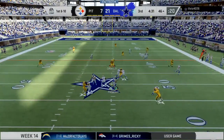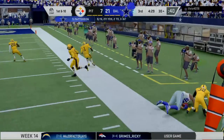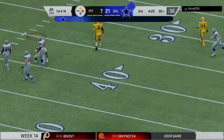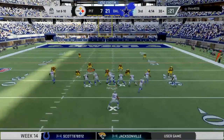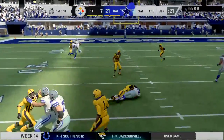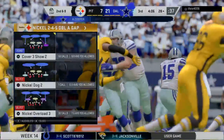Back to throw. Patterson. And Austin Seferian-Jenkins has it. It's a gain of 16 in the Dallas first down. This quarterback now 9 of 15 throwing the ball, 60%, and it's 1st and 10. Well, now they'll try the end around. Give him a couple on the carry there, 2nd and 8.